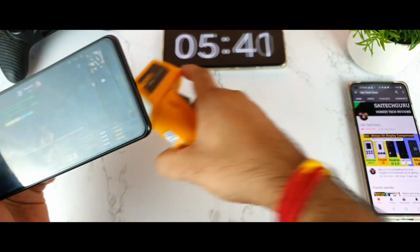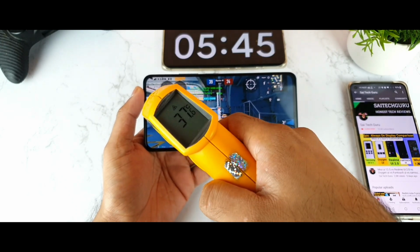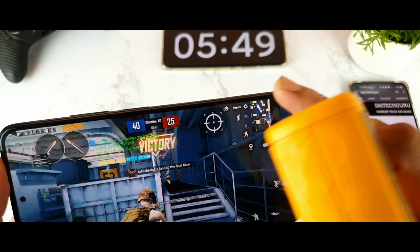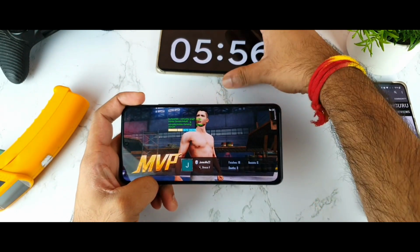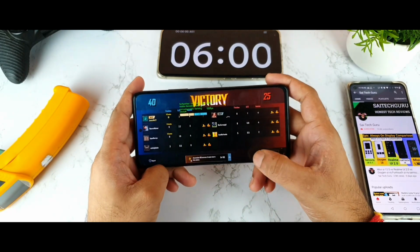So overall after 5 minutes of gameplay, let's check the temperature. It increased by 1 degree, so from 36 it increased to 37, and the battery dropped to 84%. As you can see, friends, from 86 it dropped to 84, just for close to 6 minutes of time. You can clearly see the difference, just for 6 minutes of time this much of battery dropped. Let me try to go back.